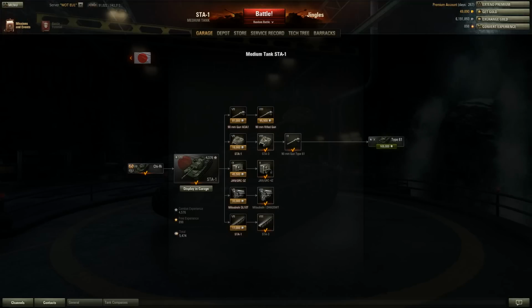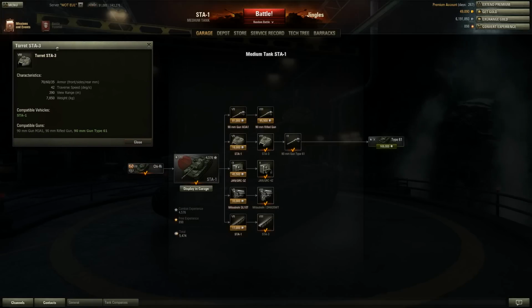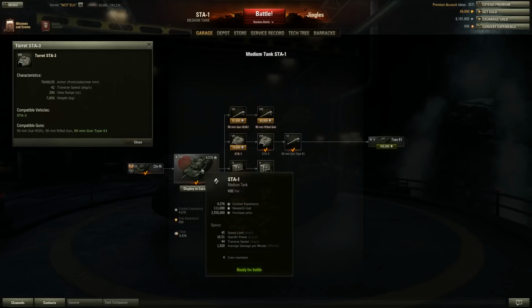The next thing is the turret. Now the turret is good. The turret gives you 10 degrees of gun depression on this tank. Until you unlock this turret, the gun depression on this tank isn't bad, but it's certainly not great.